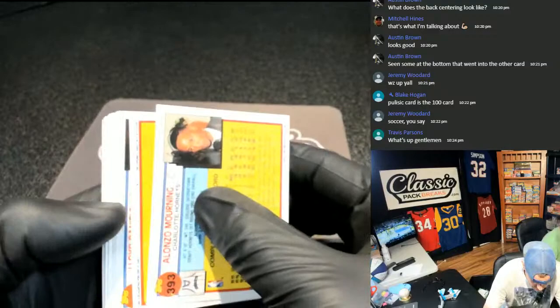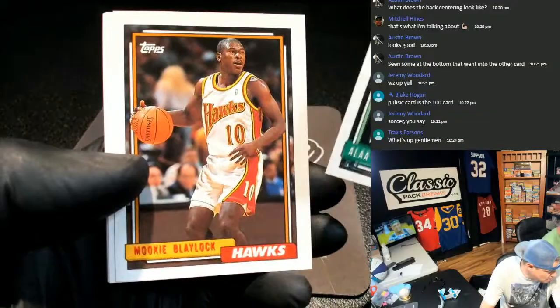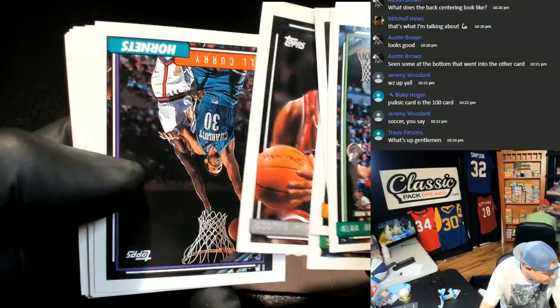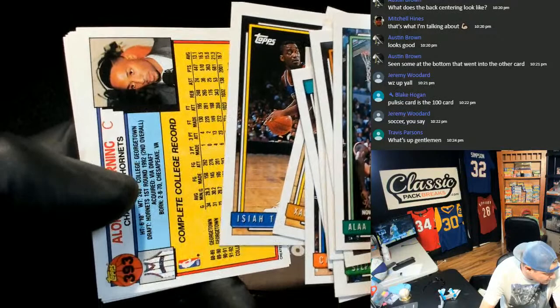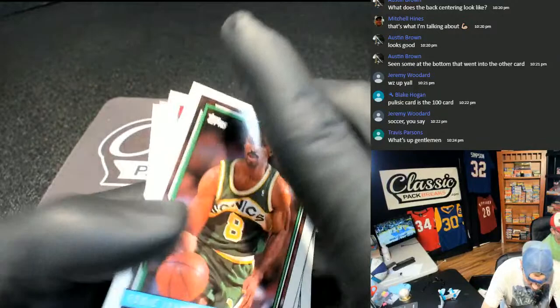All right, there's my gold card. We'll start there so we don't get to see it. Here we go. Mookie Blaylock. Pinckney. Howard. Pippen. Dell Curry. Chris Mullin. X-Man. Isaiah Thomas. Alonzo Mourning in the house. David Wood, there's your gold.